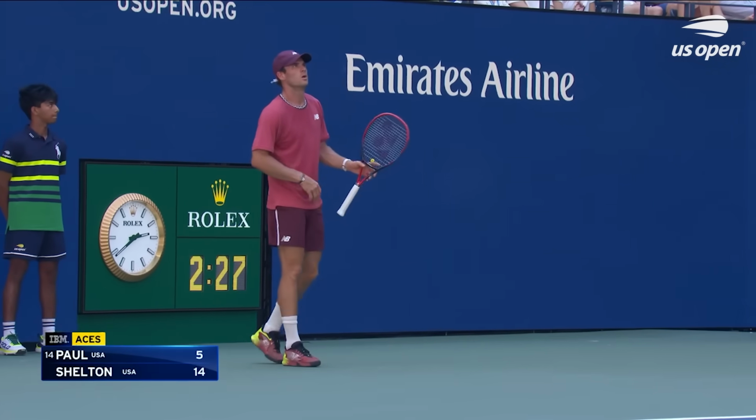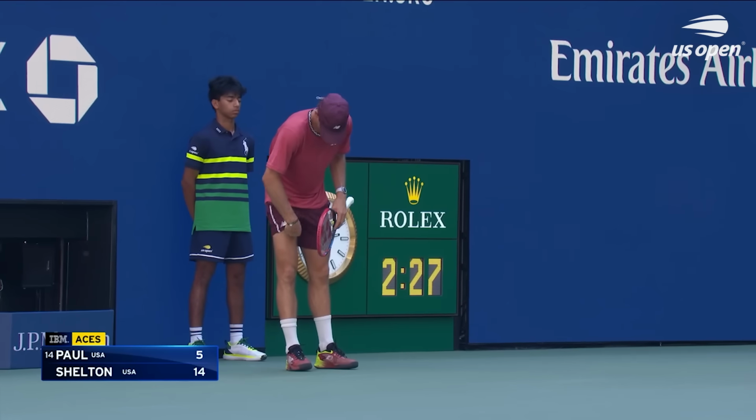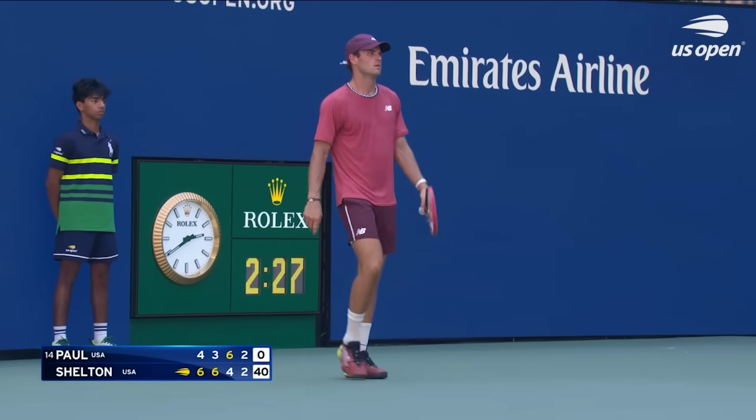Spike Lee with a front row seat. It's normal space for watching sporting events.